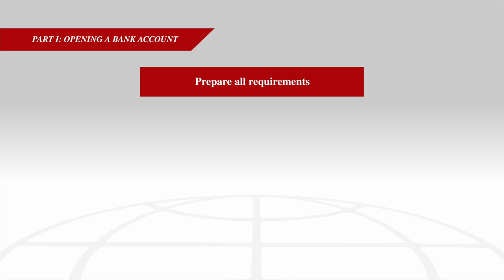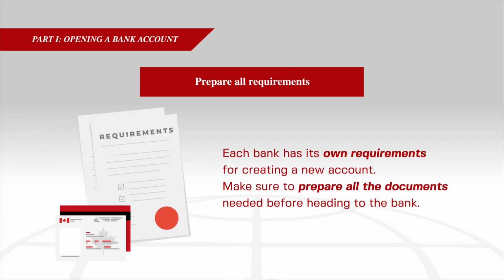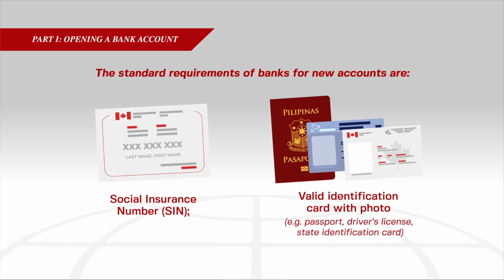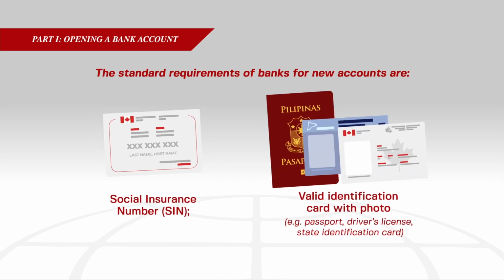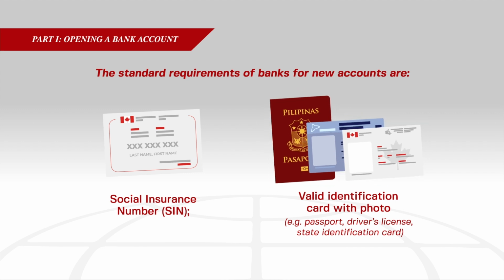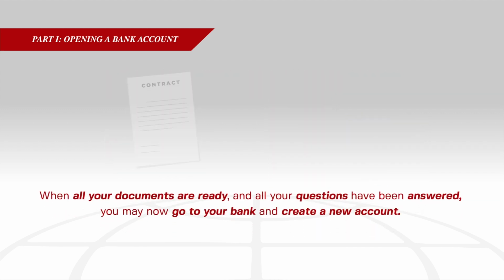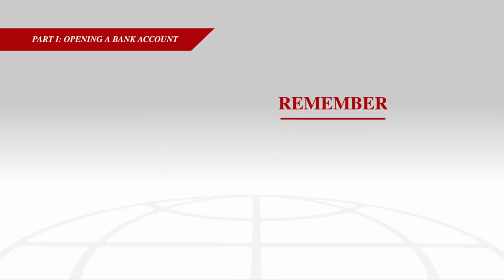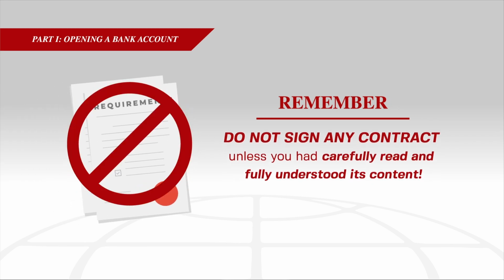Prepare all requirements. Each bank has its own requirements for creating a new account. Make sure to prepare all the documents needed before heading to the bank. The standard requirements of banks for new accounts are: Number 1. Social insurance number. Number 2. Valid identification card with photo. When all your documents are ready and all your questions have been answered, you may now go to your bank and create a new account. Remember, do not sign any contract unless you have carefully read and fully understood its content.